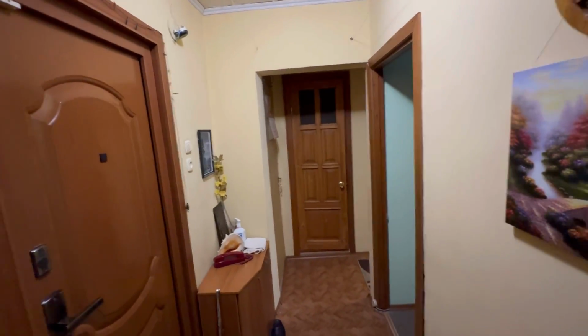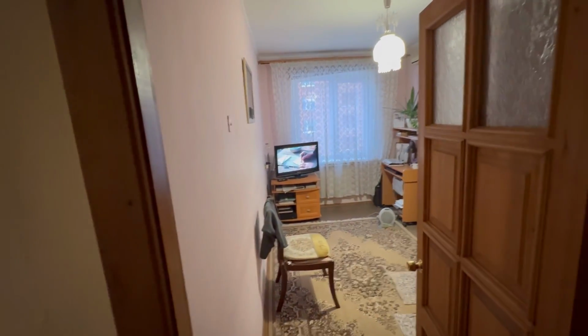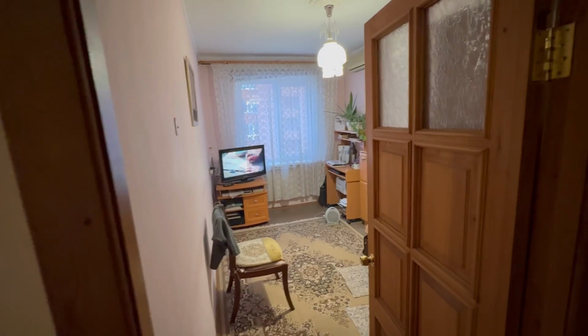So here's the hall. The flat actually has three rooms, and in terms of USSR, it is considered to be luxury. So now I'll show you the rooms. Let's start from the first one.